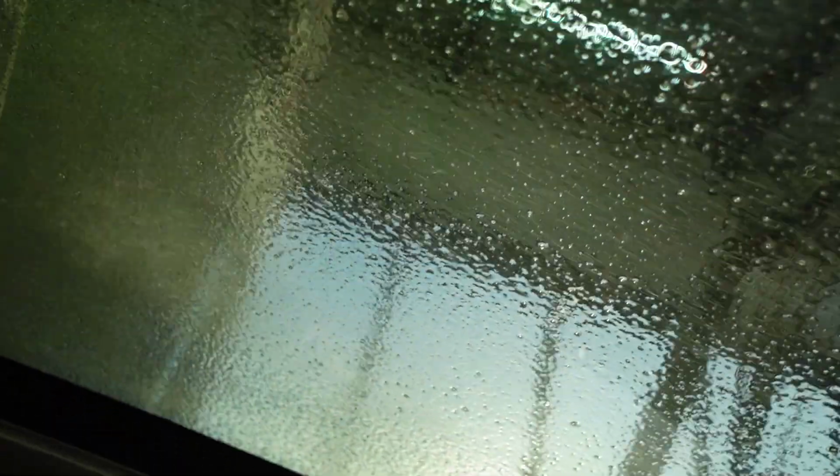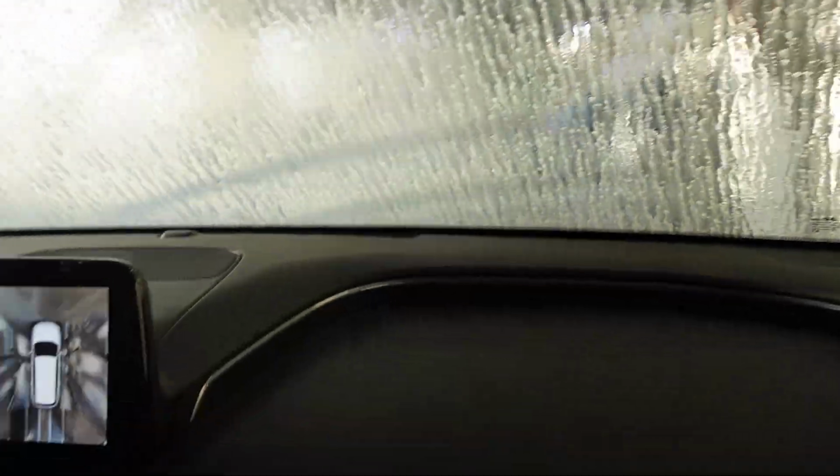Okay, so we're getting our pre-soak. I really like the natural light from the big windows. Yeah. Getting some kind of wheel blast down there. And now we have some foam. Very nice coverage of that.